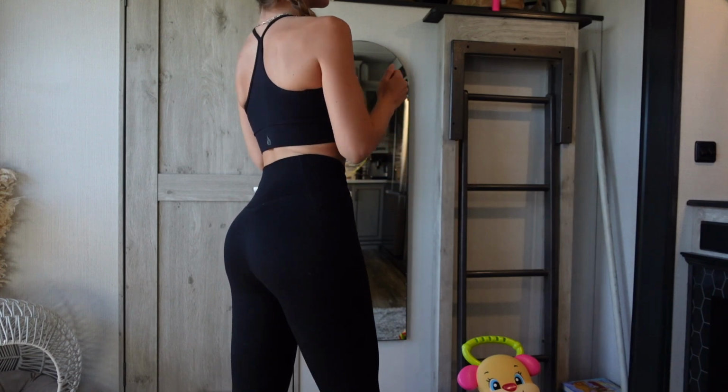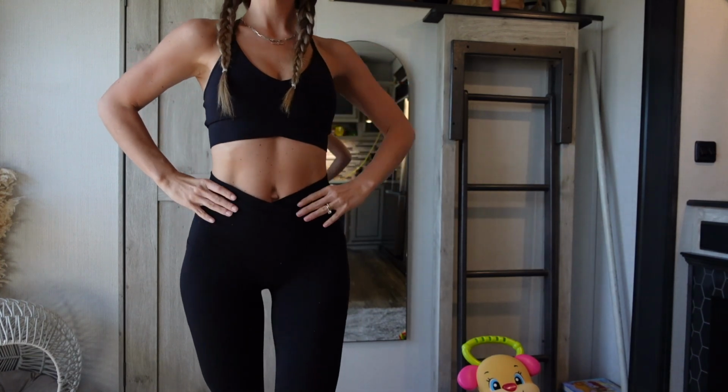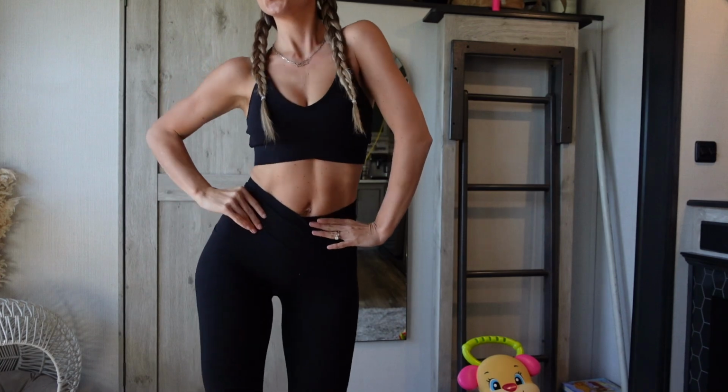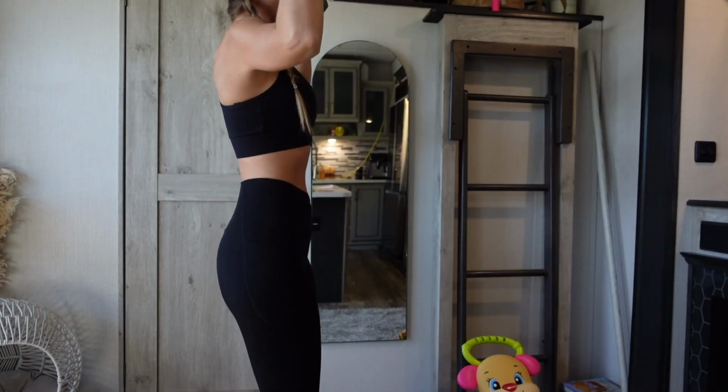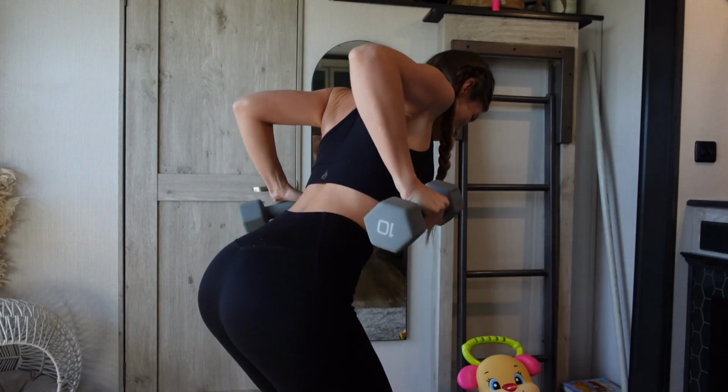Okay, we're gonna do some upper body and abs today, but real quick, can we just take a second? My glutes are growing, baby. I've been working in the gym on my fitness. Half of the week I like to spend in the gym working on glutes. Half of the week I like to do my at-home workouts.